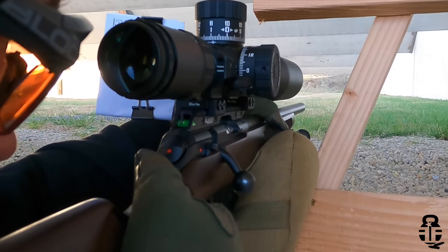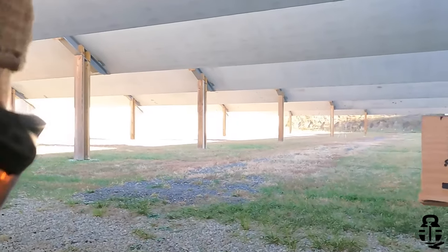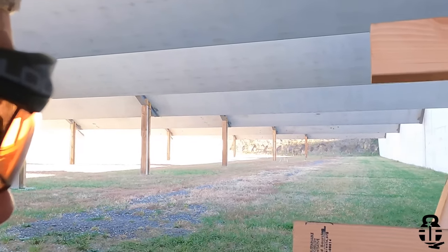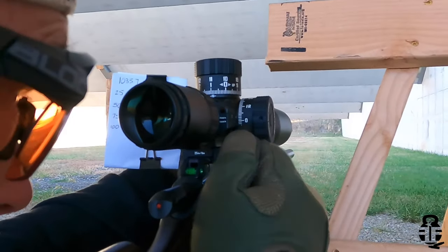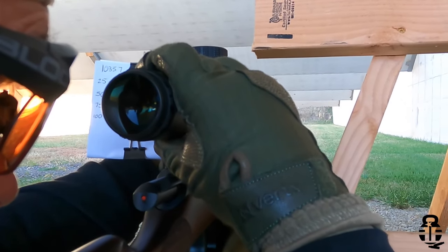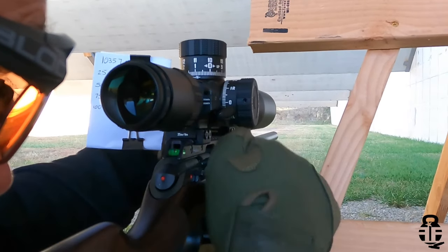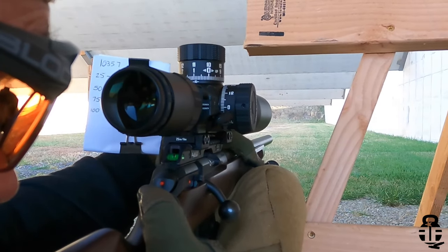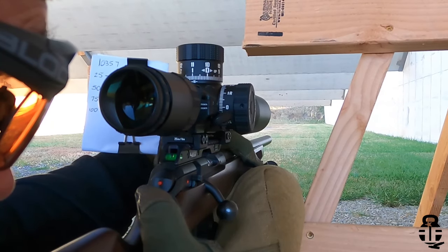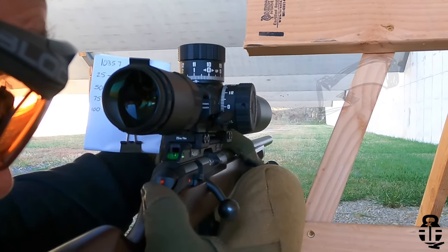Now, I typically stay in between like 17 to 20 or 21 power, depending on the stage. If it's something where I'm transitioning from short range, like 40 yards out to 100 yards, then I'll usually put it at like 17 or 18 power to give me a wider field of view. And that way I can get into those targets a little bit easier.